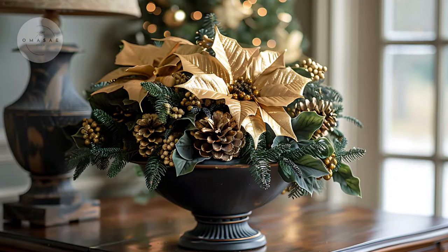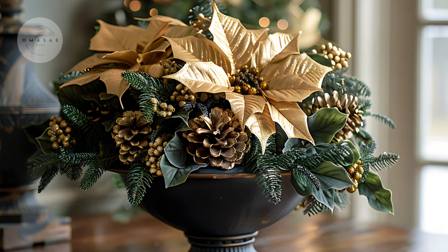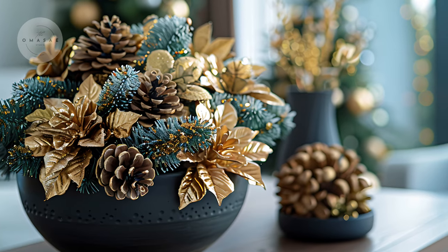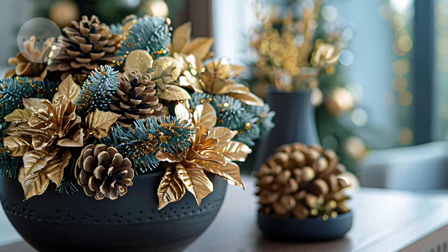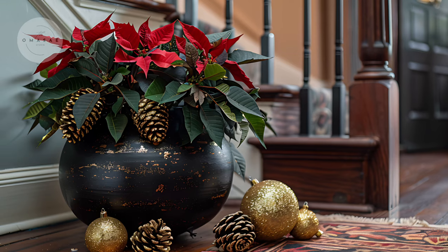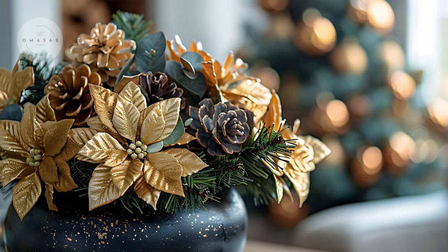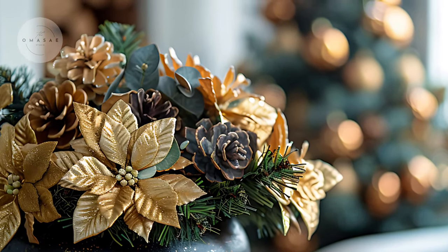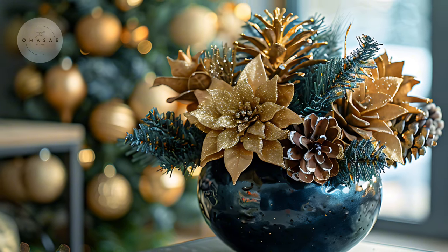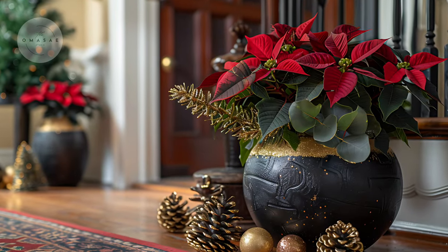While black and gold create an opulent look, incorporating natural elements softens and balances the entryway decor. Add black or gold planters filled with poinsettias, Christmas roses, or even dried flowers sprayed with gold paint for a modern twist.